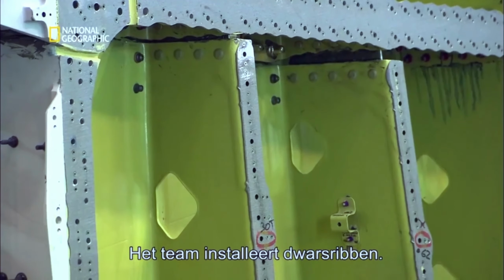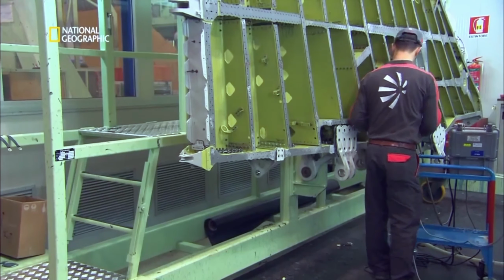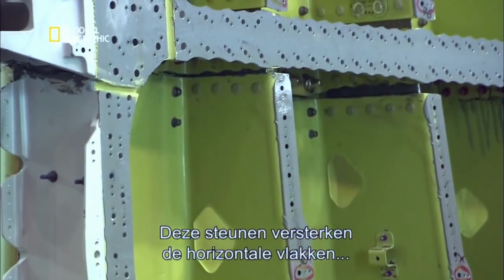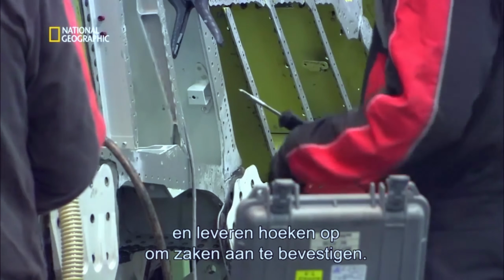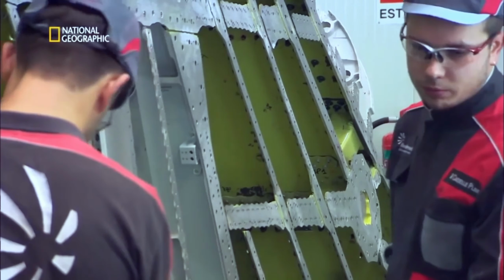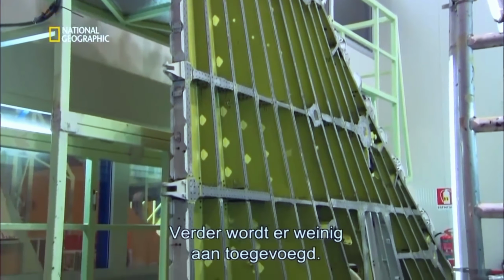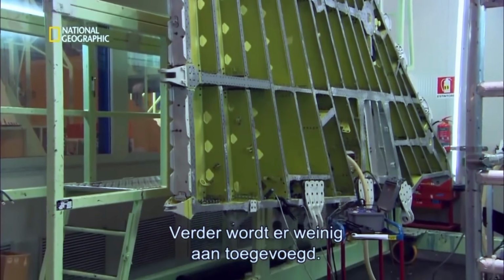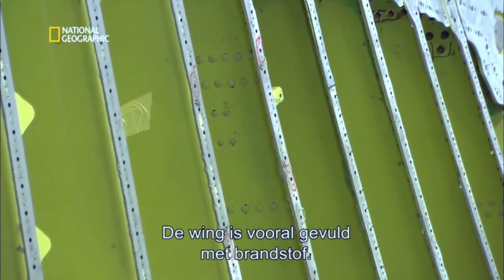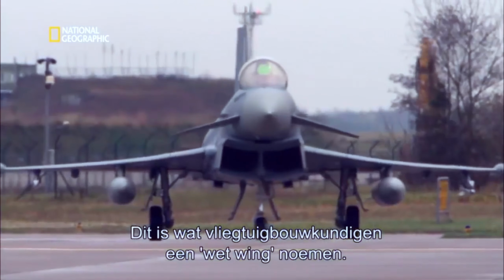On the ground, the teams install cross ribs. These linking struts reinforce the bonded horizontal planes, providing angles to attach inner wing hardware. Little else is added to the structure, because the single largest component of the Typhoon's wing is fuel. It's what aeronautical engineers call a wet wing.